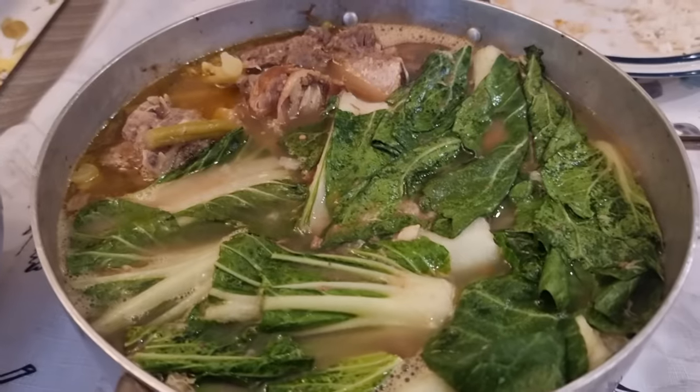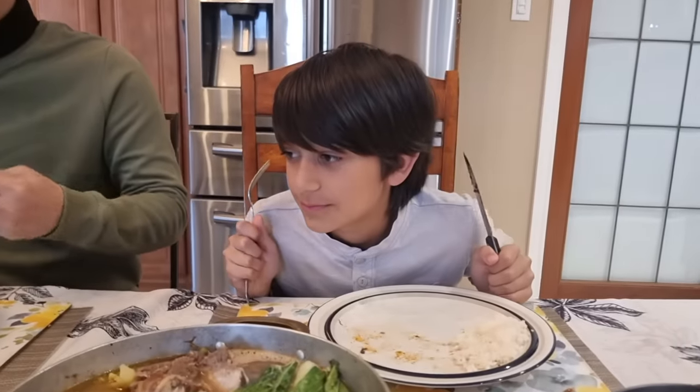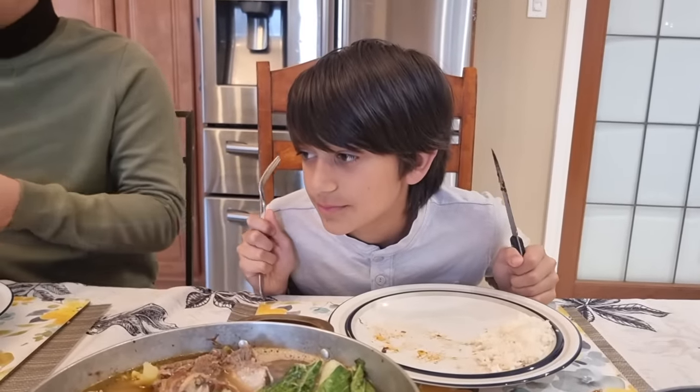Look at that. And then there's sinigang, my mom cooked. Gonna be eating that in a sec. Rafa's just watching it patiently. We can do our prayer.